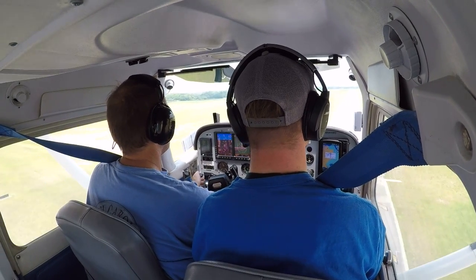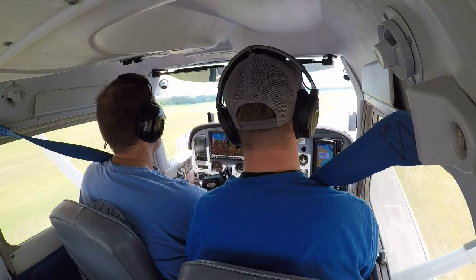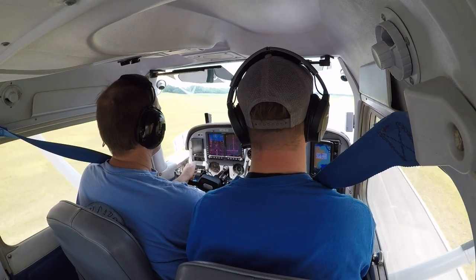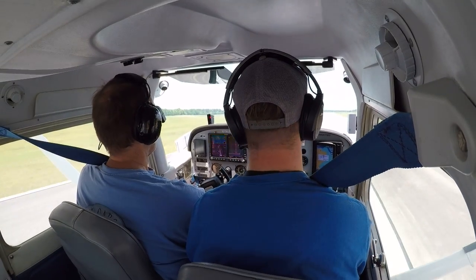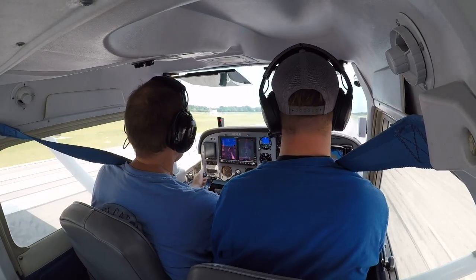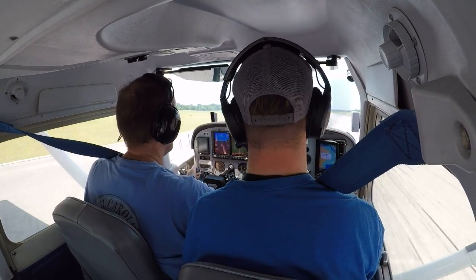Good right aileron, good rudder. Good little bump, I love that. There you go, and just float her. Hold it, it's alright, just hold it, it's okay. We'll take it. That was beautiful. What else do we do? Simulate max braking. Good. Simulate max braking. Yeah.